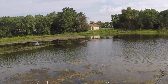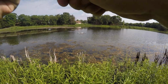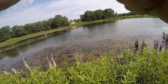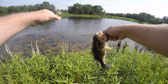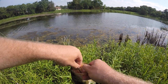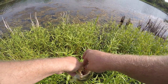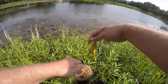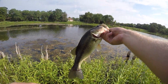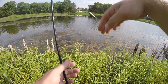Kind of picking at these pads now. I'm trying to figure out if they're under some of these shady spots. Got that one. It's a nice fish. Get up here. Get up here. There we go. Short and stocky. Yes, you are. Short and stocky. Pop that hook out. Oh, there we go. There we go. Nice fish. We'll end on you over here.